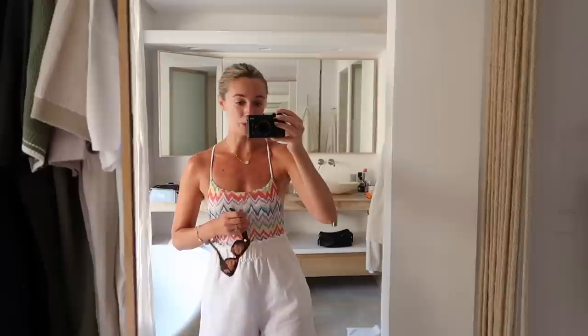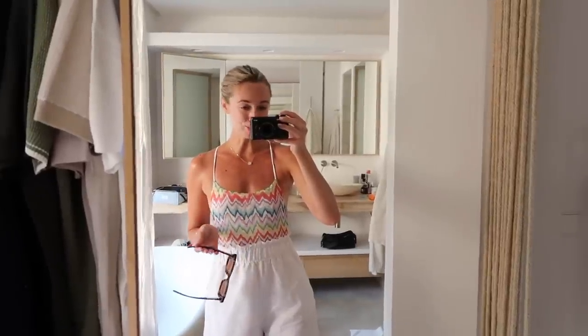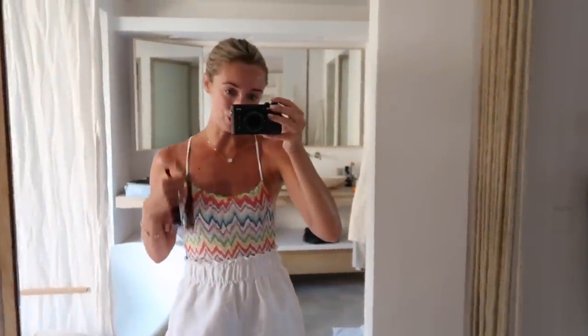Well, I guess I'll start with my outfit of the day. I did have a bikini on while I was on the beach earlier, but I always just feel more confident putting a swimsuit on after lunch. Don't think I need to explain myself any further. And this is the Missoni swimming costume that I got in the Luisaviaroma sale, which may still be on by the time you're watching this. I did an entire blog post on the sale, so I'll leave that link down below.